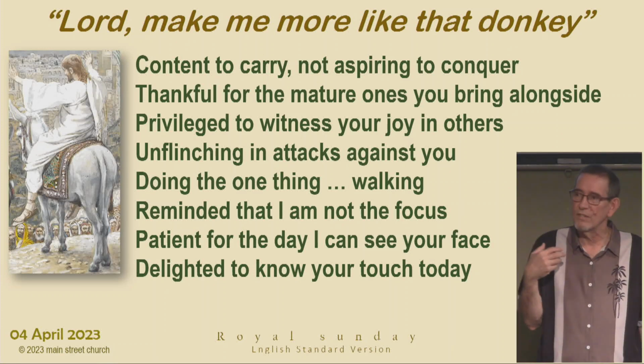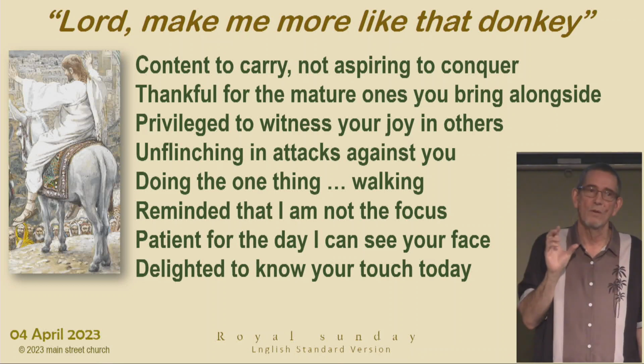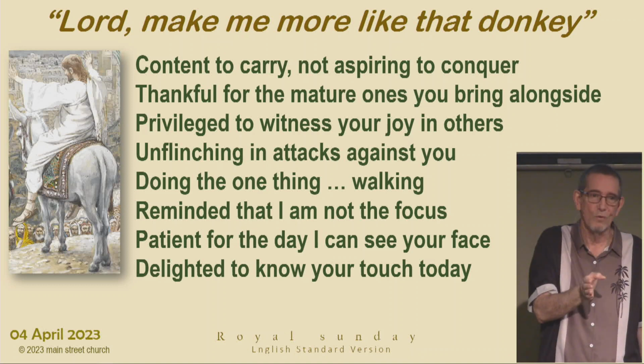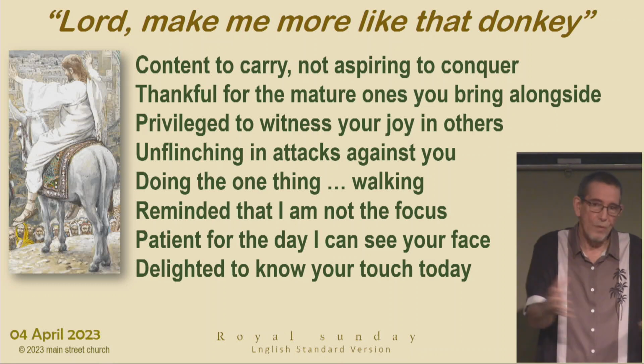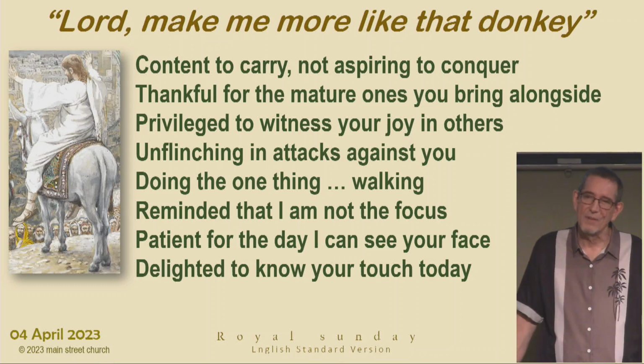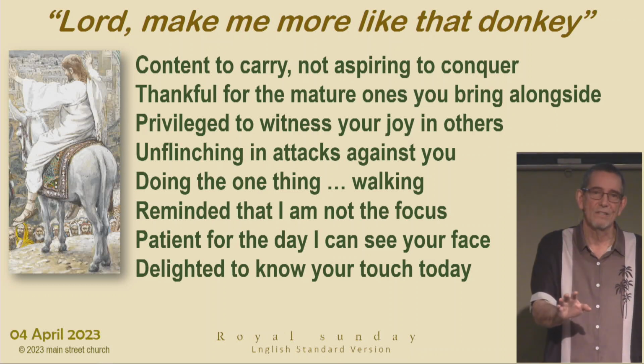And that parallels my experience as well. Even though I can't see the face of Jesus today, that doesn't mean I don't know his touch in the presence. And that's what's radically different. Jesus is in your midst wherever you go. And he's going where you go if you just put one foot in front of the other. And you can feel his presence. You can feel his touch. You can know that he's there. You may not see his face, though, for some time. But that's okay, because I sense he's near.